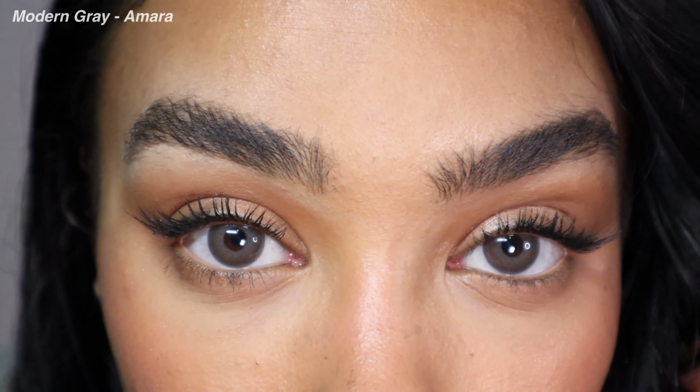I haven't quite tried a gray like this before, and I think they're my new favorite gray, to be honest, because these are so perfect and subtle. I'm curious to see if I'm gonna like Metal Gray just as much, so let's try those on next. Okay, now these are interesting to say the least.